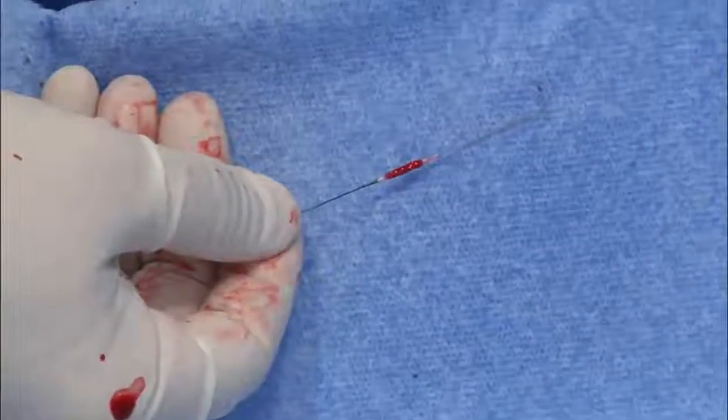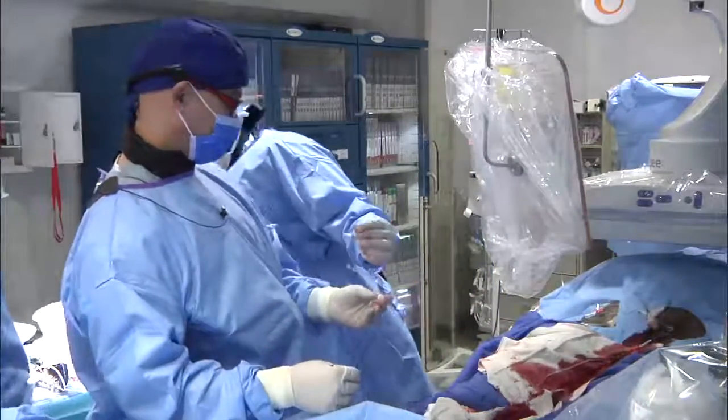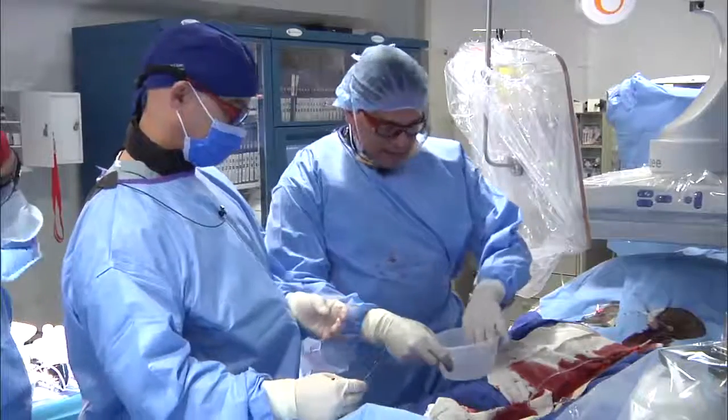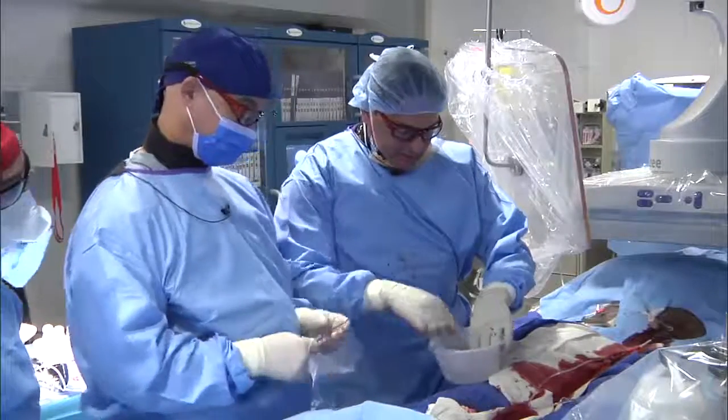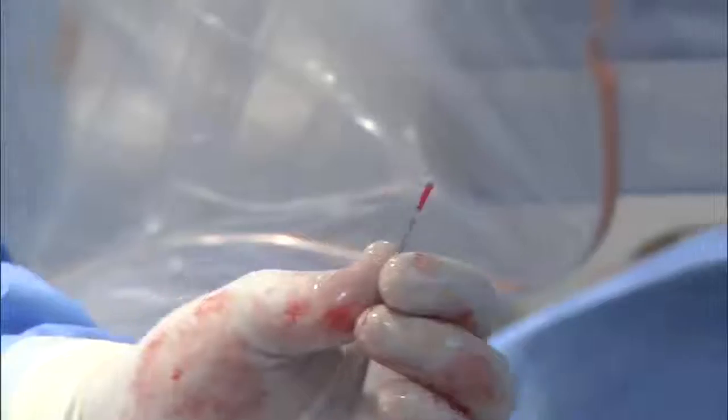Oh, hold on. We got to dip it back in heparinized saline now. Yeah. Re-prep it. I think there's a value to see how we prep the filter. Well, George, I'm glad this happened because the challenge of this filter is actually visualization. So you can see the visual challenges we're having in seeing this filter in such a difficult case.